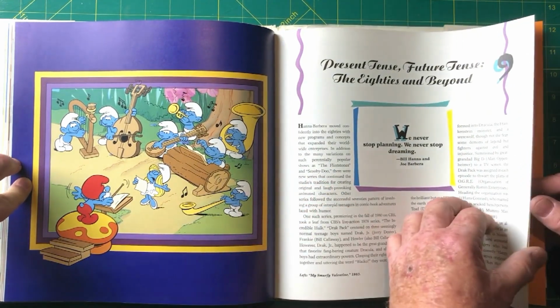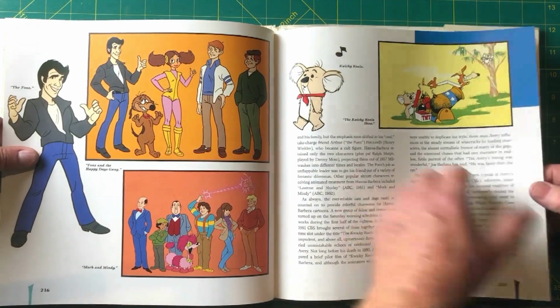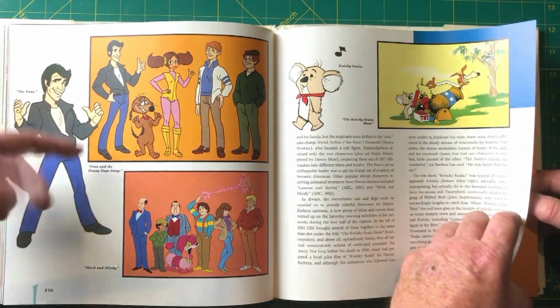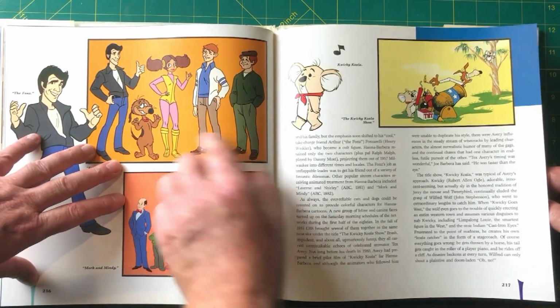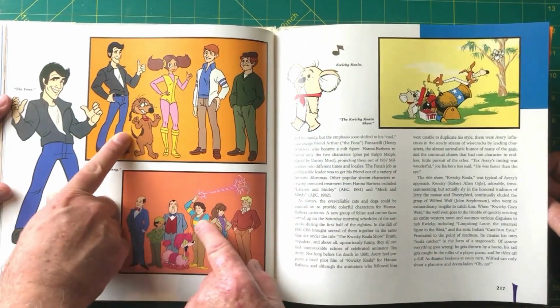So Smurfs. Smurfs were a very popular comic. Hey, the Fonz. Happy Days Gang, which obviously was very popular. And Happy Days have a dog in it. You have to have a dog in it. Well, okay, so this is the Simpsons. Oh, there's Mork show.